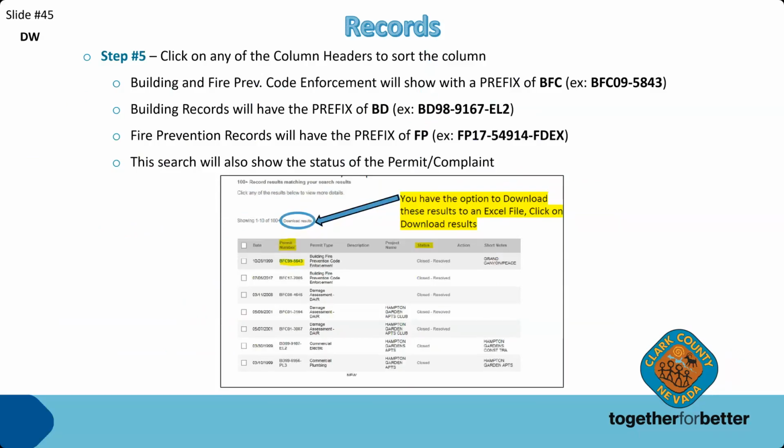So once you have your search results, you can click any column headers shown below, such as the date or permit number or status, and sort those any way you like. They'll also have all your information displayed there as far as what you're looking for. Building and fire prevention code enforcement will show a prefix of BFC. Building records will have a prefix of BD. Fire prevention records will have a prefix of FP.